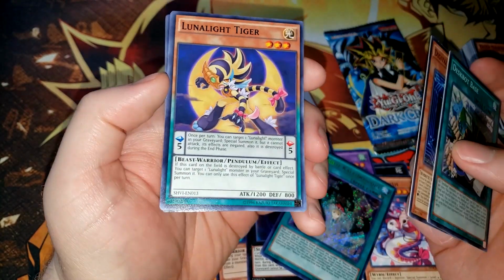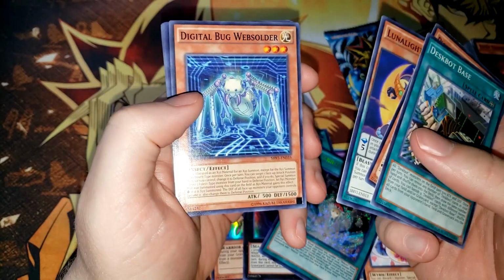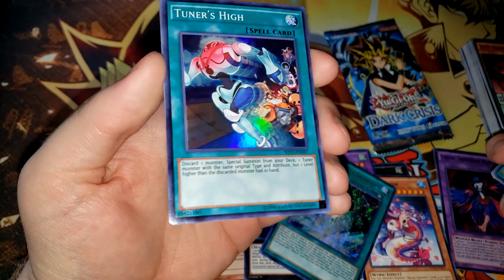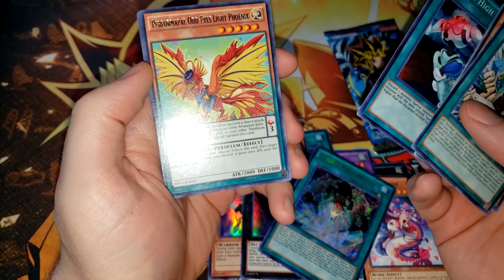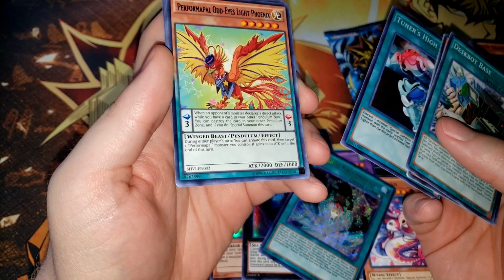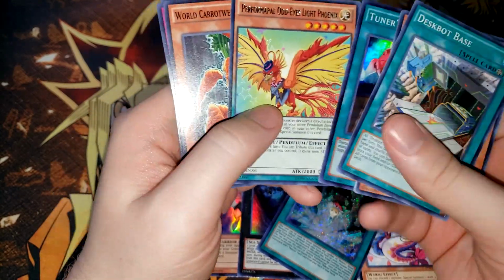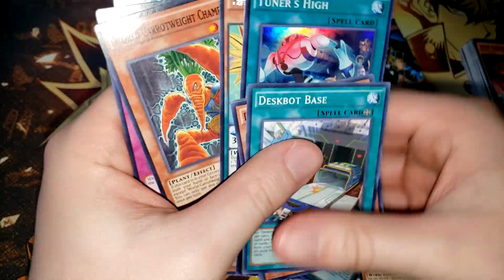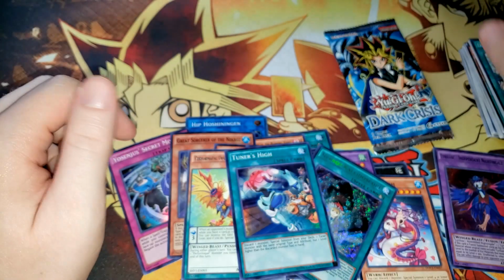Yeah, there we go. Lunalight Tiger. Banned card. We pulled a lot of banned cards in this video. Digital Bug Web Soldier. Tuner's High instead of Runner's High. And Performapal Odd-Eyes Light Phoenix. The chicken itself. Or the turkey. Chicken? I mean, it's a Phoenix. Who cares? This card was played quite a lot, especially in 2016 at the NAWCQ. Rest in peace, NAWCQ. We don't have one this year.